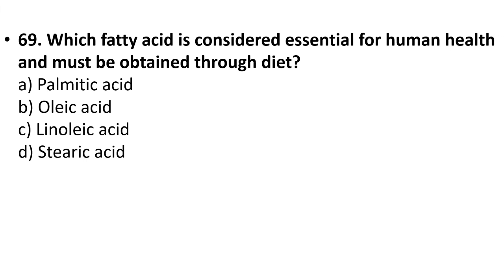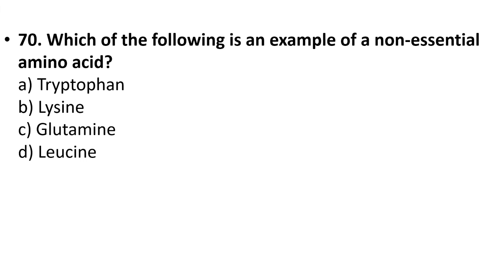69. Which fatty acid is considered essential for human health and must be obtained through diet? Palmitic acid, oleic acid, linoleic acid, stearic acid. Here answer is option C, linoleic acid. 70. Which of the following is an example of a non-essential amino acid? Tryptophan, lysine, glutamine, leucine. Here answer is option C, glutamine.